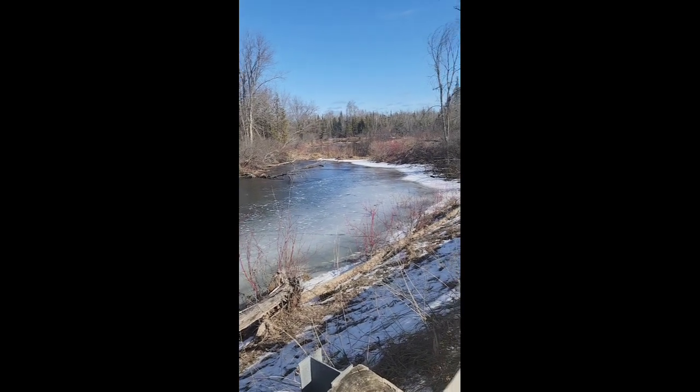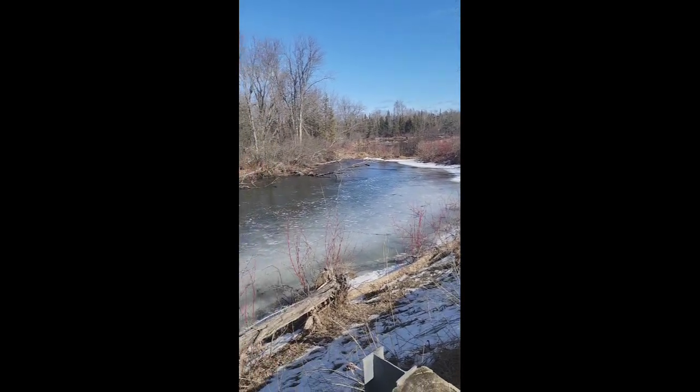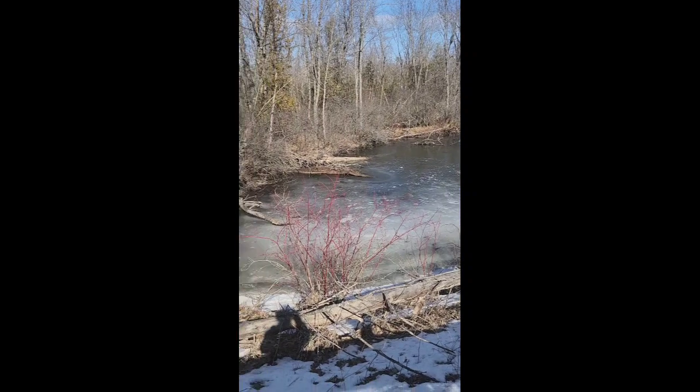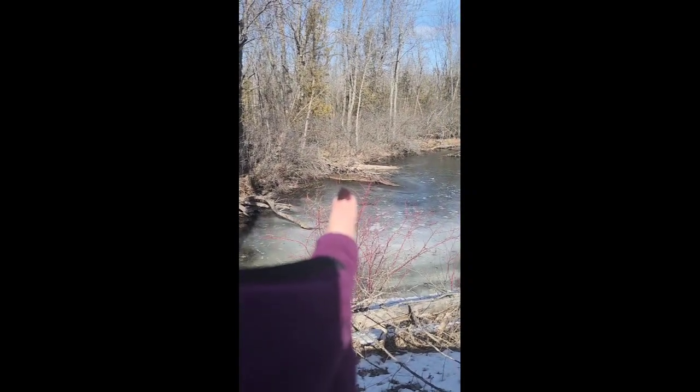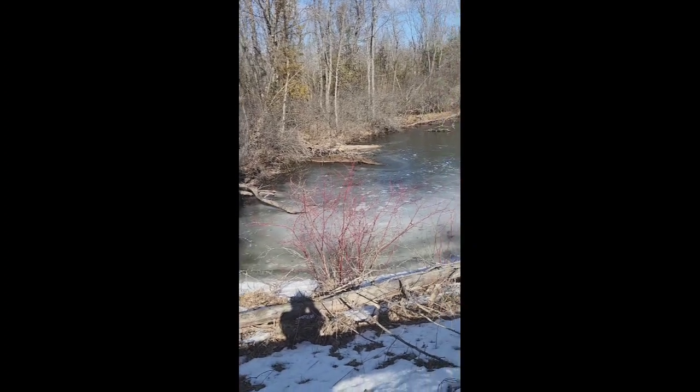They're a little different. Now, this is the river. It's starting to freeze again because it's cooler here and it's been getting really cold at night. But those logs right there and over there are typically where we see the turtles.